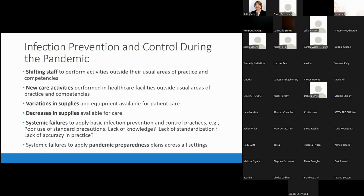There were also variations in supplies available for care. We know that everything was on back order, including some flushes, and with a shortage of supplies, people started improvising and doing different things and deviating from standard practice.